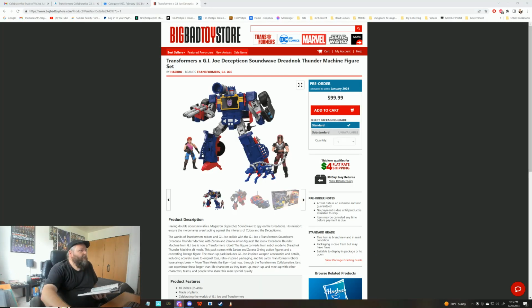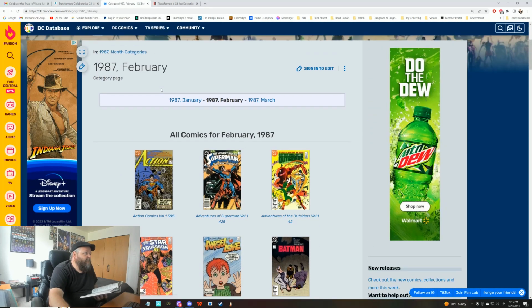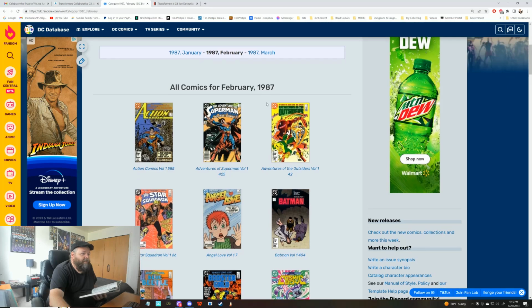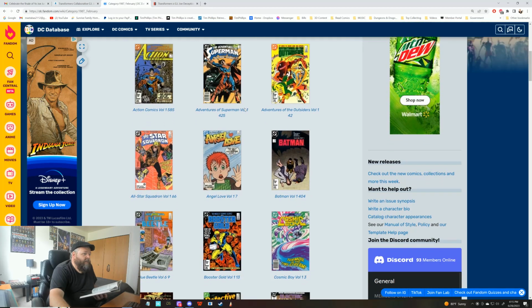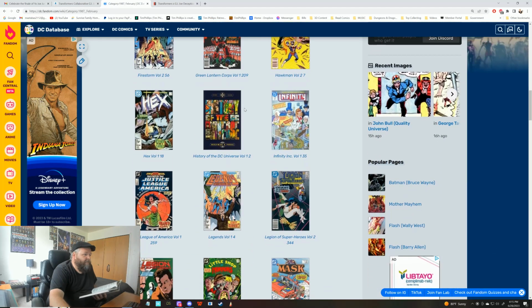As I flip over to this real quick just to show you. Oh, let's see, where am I? Okay, so I'm still putting together this thing. This is on DCFandom.com. These are all DC comics from 1987, and as you can see, what was coming out at that time, that month, you've got a couple of things.